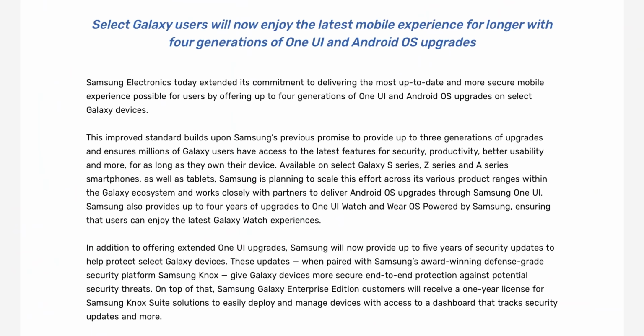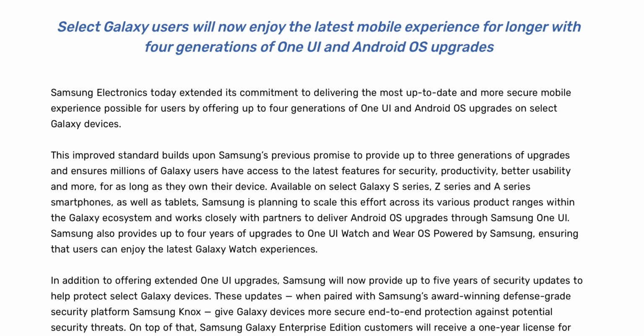However, I've always been a fan of Samsung's implementation of Android. And now that they're doing 4 years of updates, good goobly goo, ladies and gentlemen, it makes it a much better deal. And I get to have my S Pen back. Again, I skipped the Note 20.